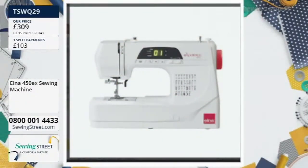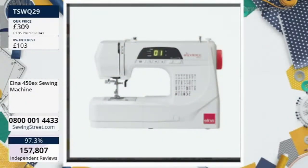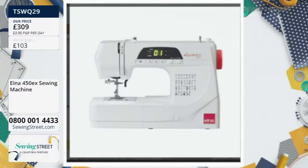2-year warranty from Elna, ready to go, ready to be sent straight to you. We can process it and dispatch it straight away. It can be processed tomorrow. Just 3 split payments at £103. And it's also covered in our postage and packaging.